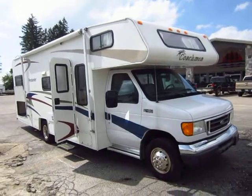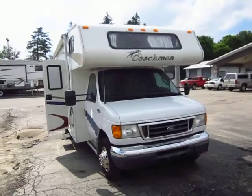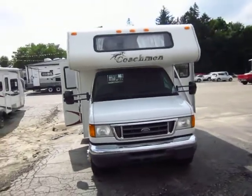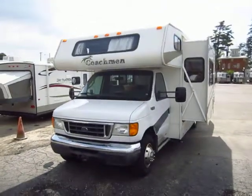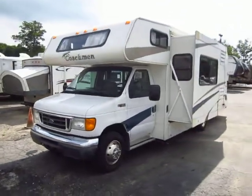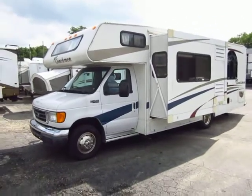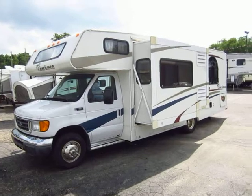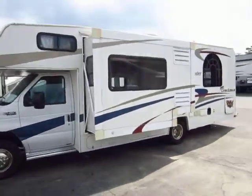Coachmen Freelander, little Class C mini home, just coming in on trade here at Haylett RV of Coldwater, Michigan. Roughly a 26-foot rig, which means there's not a whole lot of frame stretching involved, so it handles pretty well and pretty easy down the road. Just kind of feels like a big truck, really. You see that it does have the nice slide out here. That's really going to dramatically affect the total amount of living space you have up front.